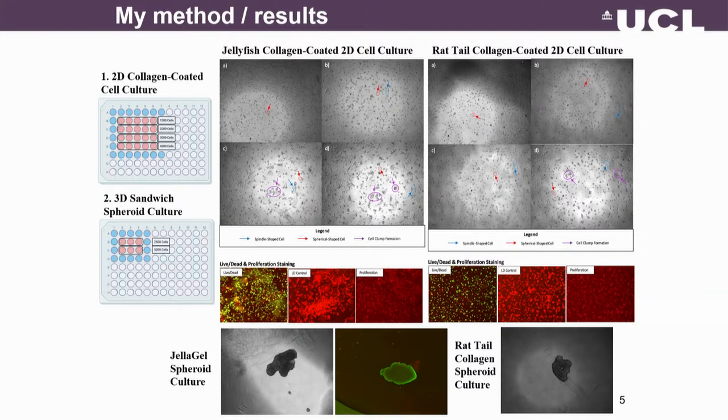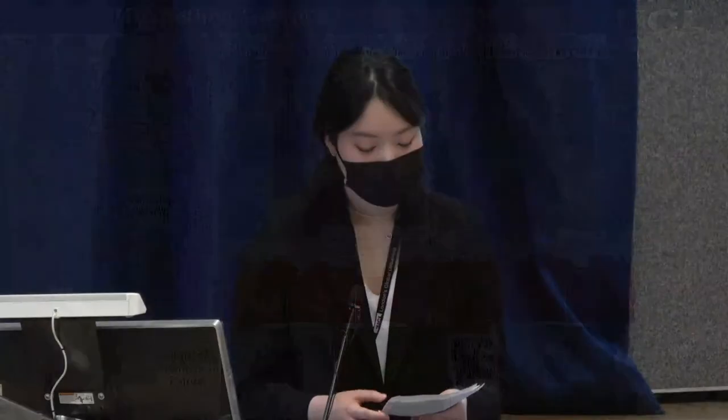So far, it's quite interesting to see that a large portion of the results are actually rejecting the null hypothesis, which means that there is a significant difference between results. For example, area of cells over time or 2D growth rates were greater in jellyfish collagen, whereas 3D spheroid growth rates were greater in rat tail collagen. Further analysis must be done to discuss and conclude my findings to see what it actually means, and further research is required to assess a wider scope of endpoint criteria to test the validity and safety of jellygel prior to incorporation into routine cell culture methodology.